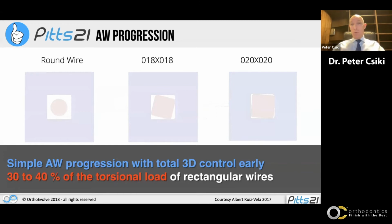And by the way, for expansion, I'm talking about my hands, okay, but I haven't used Hyrax or any rapid palatal expander since 2004, since I changed to passive self-ligation, because in my hands it's simply not necessary. And believe me, patients are really happy to avoid that. Not just orthodontic surgery. I have a lot of cases who originally got the opinion that they need orthodontic surgery.